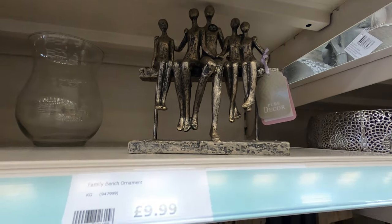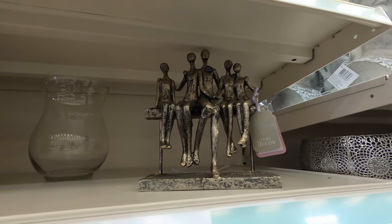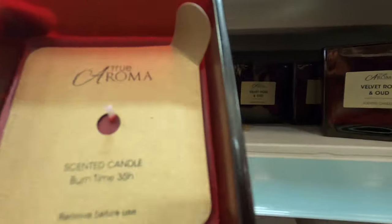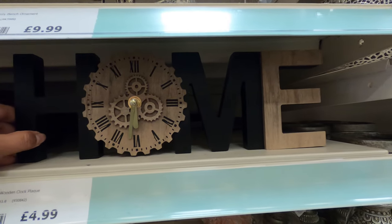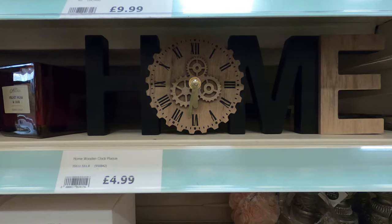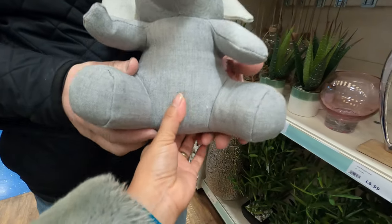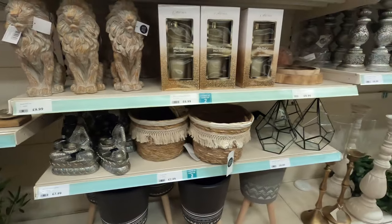I am slightly tickled by this family on a bench ornament, but they look cute. Trust me, I will spot scented candles everywhere. This home wooden clock plaque for $4.99, I think is really cute. And then the husband spotted this elephant doorstopper, and it feels like his little bottom is a little bit heavy.